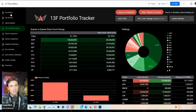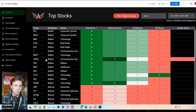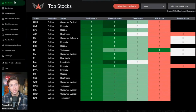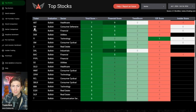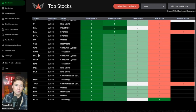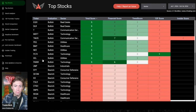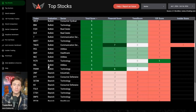Okay, so what is the StockBox? StockBox is the same concept as the Edge Finder, but built for stocks. What you can see here is we've got all sorts of different stocks on the screen right now. The top stocks page allows you to look at scorings for stocks that we like to watch. So Lululemon, of course, you've got things like PayPal, Starbucks, AT&T, Microsoft, T-Mobile, Google, Intuit, all these different companies.